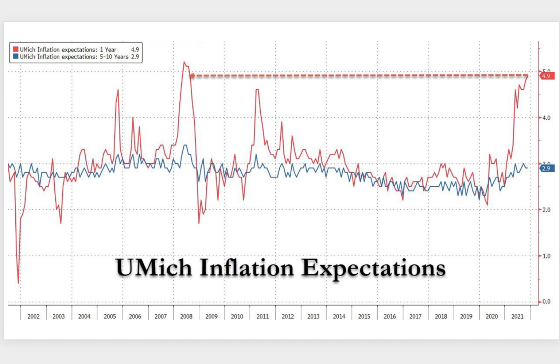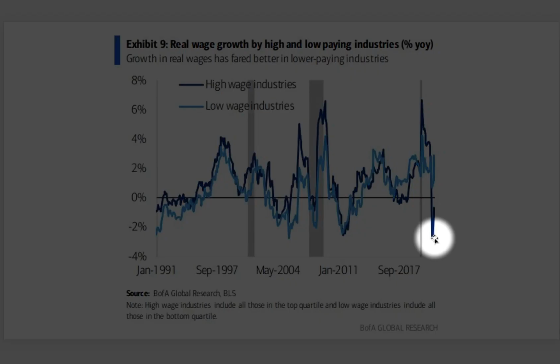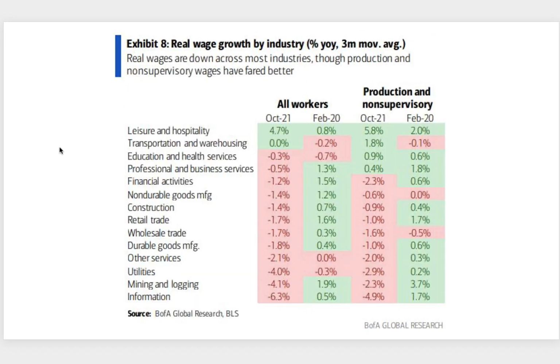Coincidence? I think not. When you combine this not so transitory inflation data with what we're seeing in earnings and such from the Bureau of Labor Statistics brought to us by Bank of America Global Research here, look at this dark blue line. This is real wage growth by the highest wage industries right here. And that line right there has just broken recently to a new 20-year low. So inflation is going up. Wages are going down, and you can even look at some of the sectors. This is scary stuff right here, folks, because look, there's no wage growth here in transportation and warehousing, and even in the top sector here with leisure and hospitality, you're still looking at the majority of red down here in all of the other industries.